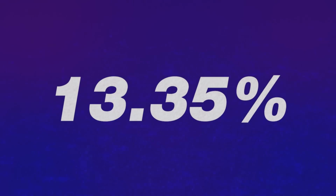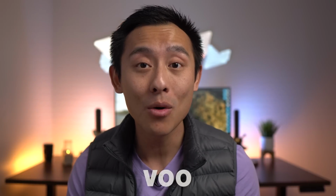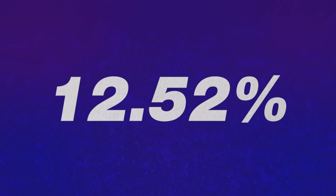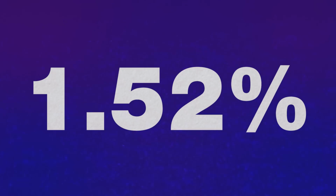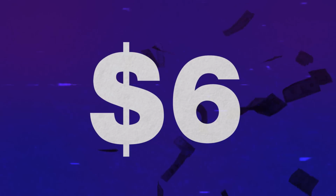Next up, average returns. Over a 10-year period, this ETF saw a return of 13.35%, which is pretty respectable if we compare this against VOO, which is an ETF that tracks the S&P 500. Over a 10-year period, VOO saw a return of 12.52%. And as for dividend, it is paid out quarterly. Its current dividend yield is 3.32%. If we compare that to the dividend payout from VOO, that's only 1.52%. And from a cost perspective, it has an expense ratio of 0.06%, which means for every $10,000 you invest, you will pay a $6 fee.